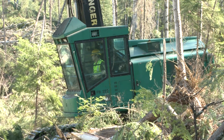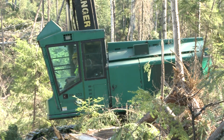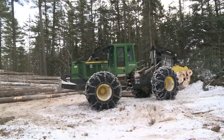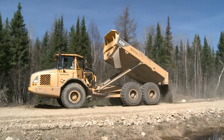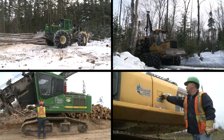Once you've completed the program, you'll have the basic knowledge you need to safely operate mechanical harvesting or forestry pit and road construction equipment. If you are a forestry worker engaged in harvesting, pit operations, or on-road construction as part of logging operations, this program is for you. Your training program includes 16 units.